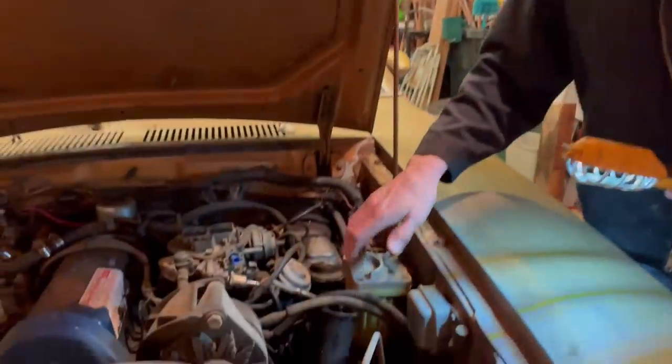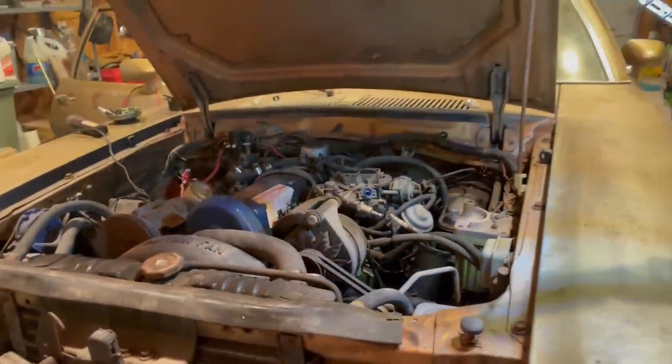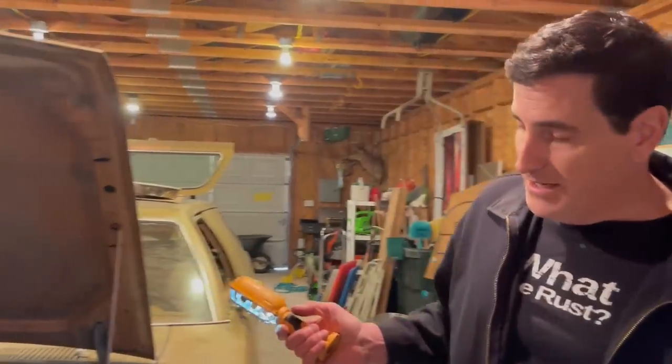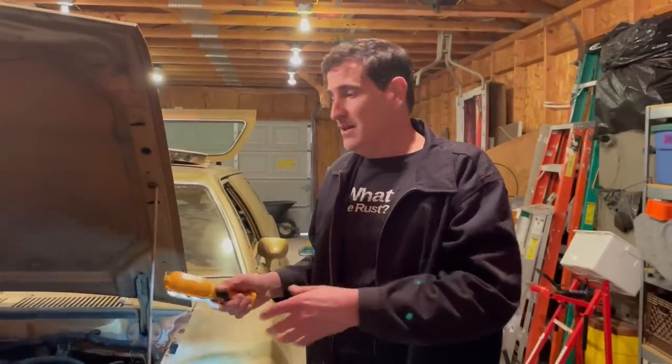I know a bit about these. I've had one fail on me. I've never had a conventional coil fail on me, but I had one of these fail on me, and it wasn't fun in the middle of nowhere. But we'll check all that. But I think you get the idea. We've got our work cut out for us today. The goal is to figure out what's wrong with the electrical system, get it started, and then we'll take it from there.